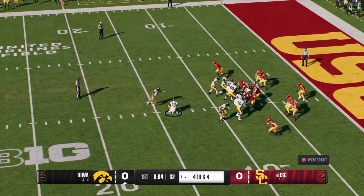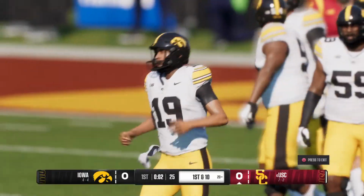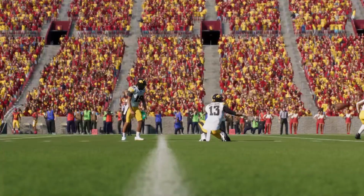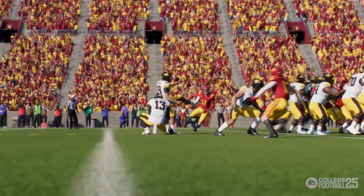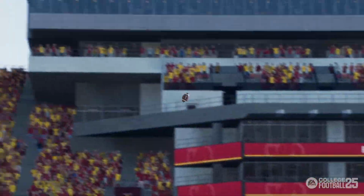And he'll try it from the right hash, and the angle shouldn't be too bad from this distance. And he missed it. No good. After the miss, no change in the score. Well, that's one the kicker would like to have back. That's a kick he should be making in his sleep.